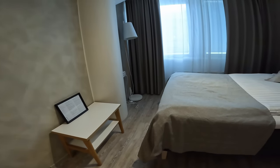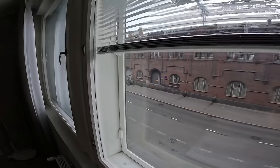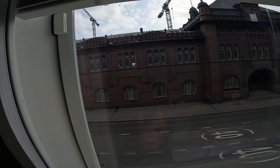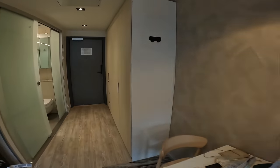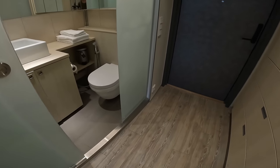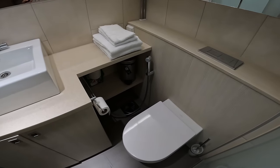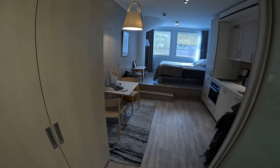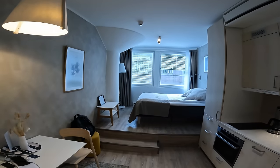Then the bedroom space is up here. Have a look outside. There's that warehouse building I was looking at outside. Got some closet space over here in the bathroom. Small shower, sink, toilet. There you have it. Well, after a long day of travel, it's good to be in here and to stay here for a few days.